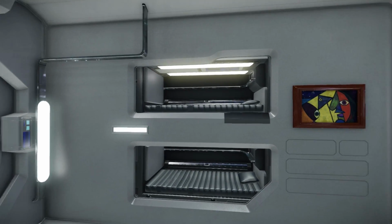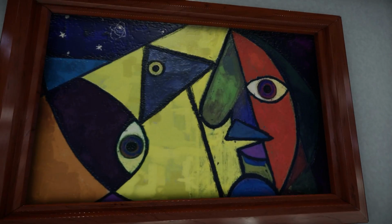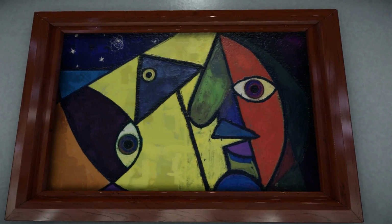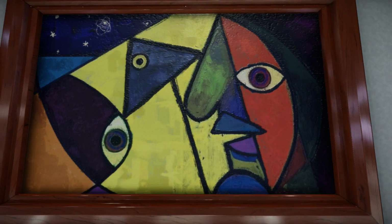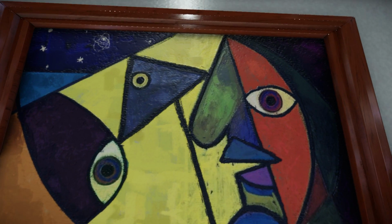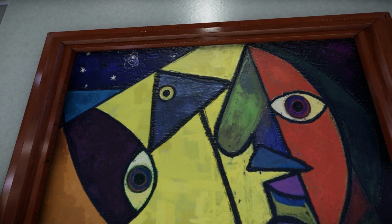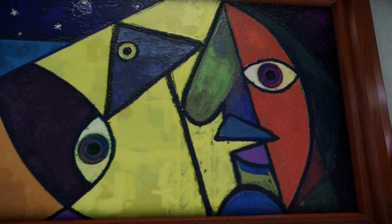I guess in order to give it a little bit of a luxury appearance, they've added these little paintings everywhere. And I actually really like this particular painting. I like the wood frame. It has that same great grain. But look at the bump mapping on this painting. It actually looks like it was painted on a canvas. It's got the little clumps of paint everywhere. Very nice.